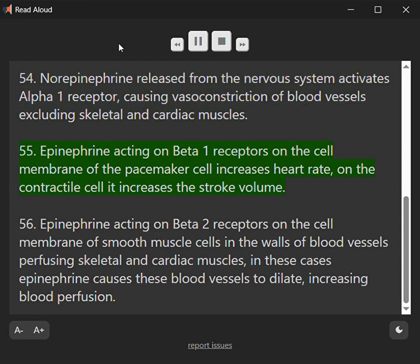55. Epinephrine acting on beta-1 receptors on the cell membrane of the pacemaker cell increases heart rate. On the contractile cell it increases the stroke volume. 56. Epinephrine acting on beta-2 receptors on the cell membrane of smooth muscle cells in the walls of blood vessels perfusing skeletal and cardiac muscles. In these cases epinephrine causes these blood vessels to dilate, increasing blood perfusion.